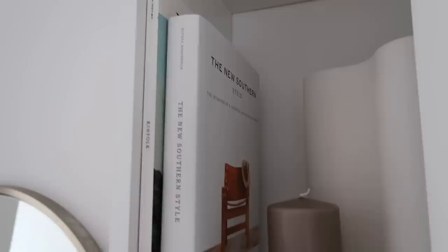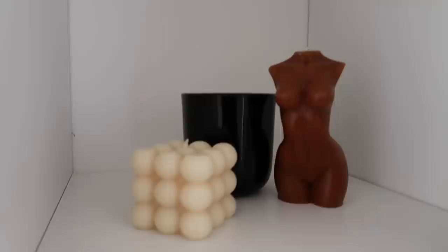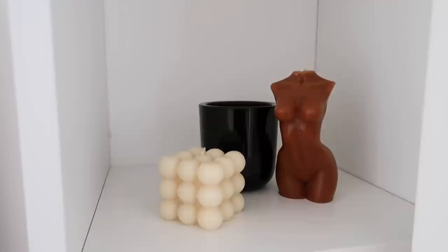So at the top here, I ended up putting that vase I got from Amazon, a candle, a few Kenfolk magazines, and then the New Southern Style book, which I absolutely love. I actually got this book from Marshalls. I'll link it down below. We have a few candles here. These candles are from all over, the Fomin Foreign candles and these little candles. They're very popular right now. If I can find any, I'll link them.